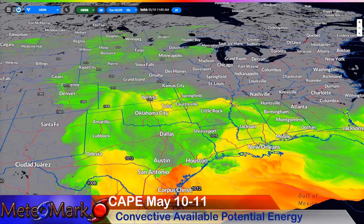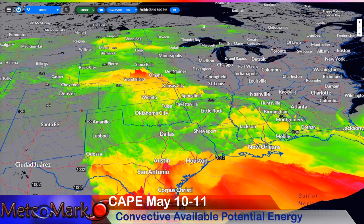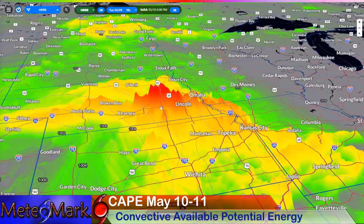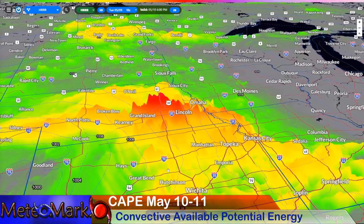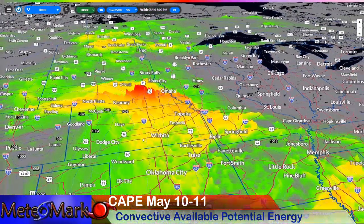All right, so as we take a look at the surface based CAPE as we go into May 10th, take a look at this. This is going to be massive quantities of CAPE. Eastern parts of Nebraska and Kansas, this is where we're going to get up towards 3,000 to 4,000 joules per kilogram. This is where we're going to start to see some major problems.